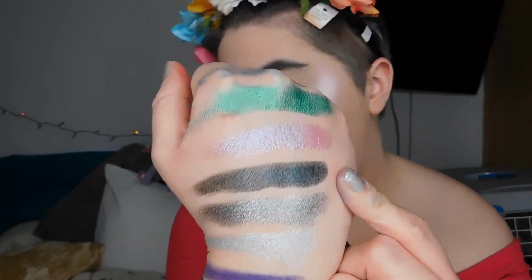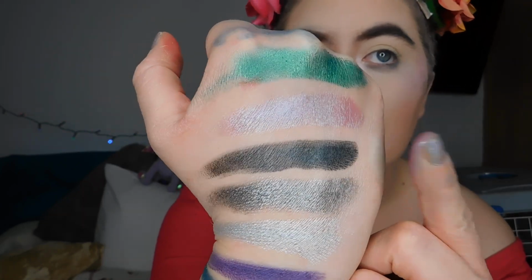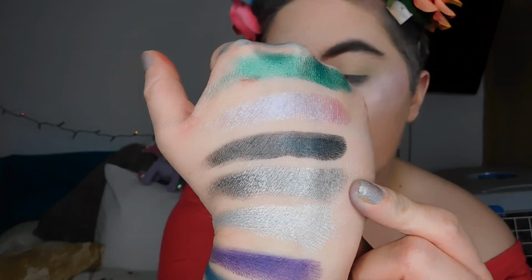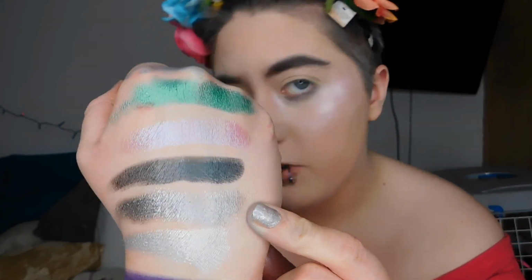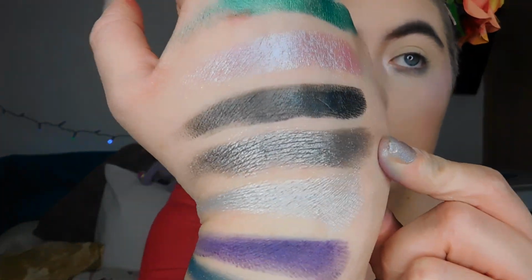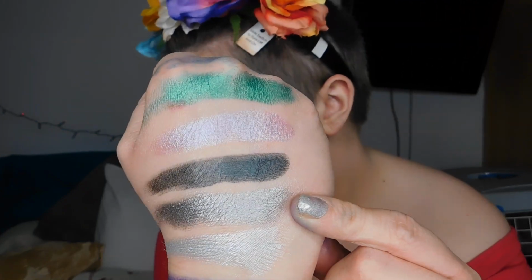Then we have the shade Aja, which reminds me of RuPaul's Drag Race, because Aja on that is like sickening, and I love RuPaul's Drag Race. Then we have the shade Vi, which is kind of like a cool toned grey color. Then we have Yemoja. I'm sorry, I'm butchering the names. So this is reminding me of like the moon, like moon dust. It's very pretty.